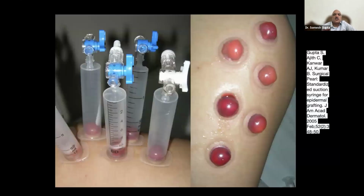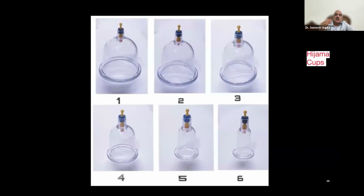Now, coming to suction blister, this is the suction syringe which was introduced by us long back, two decades ago, and it was published in the Journal of the American Academy of Dermatology. But everything comes with an expiry date. I am happy that a newer pearl is better than the original pearl which was proposed by us, and this is the hijama cups. Hijama cups provide better suction blisters, are available in different sizes, and give faster suction blisters. More often we get a unilocular blister.